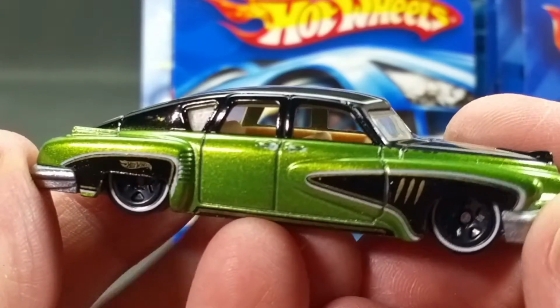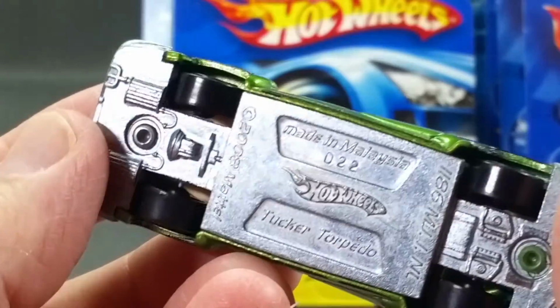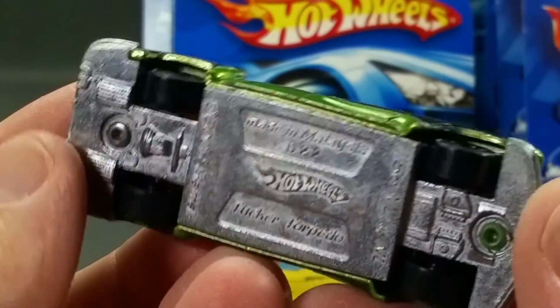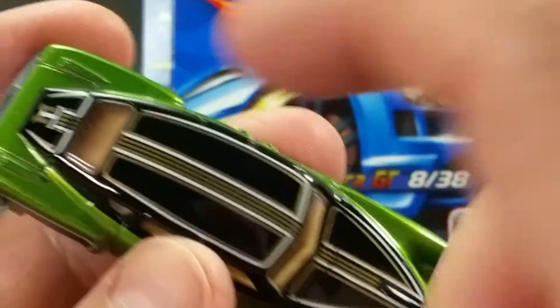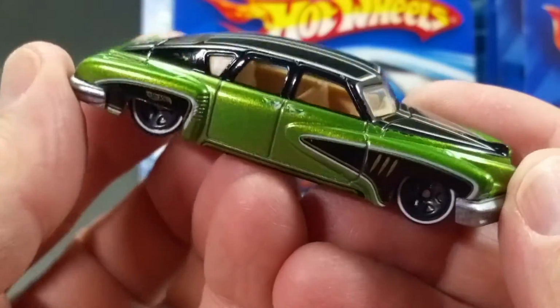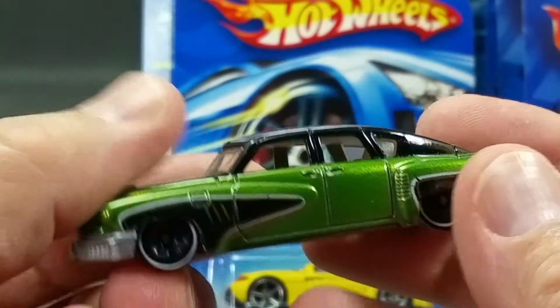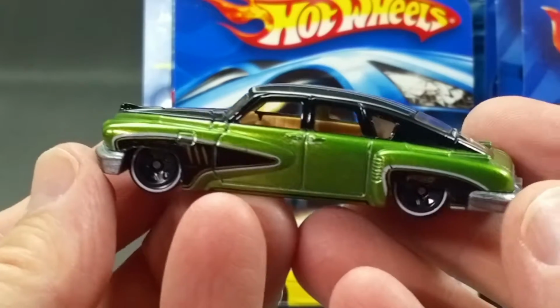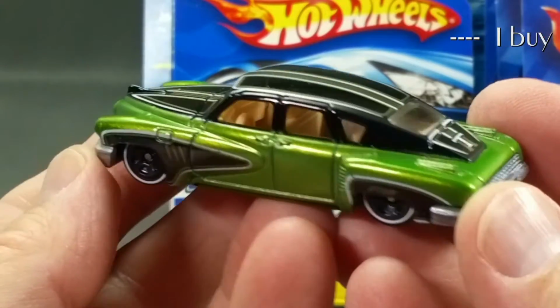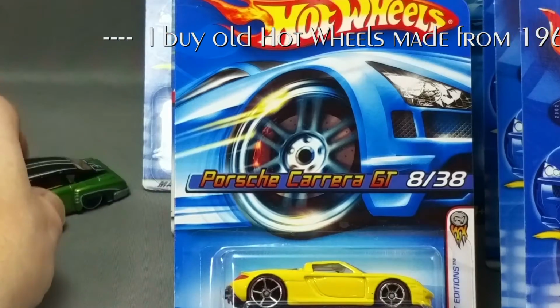Oh, man. Hey, that's groovy. This thing is actually metal on the bottom. Tucker Torpedo, all metal. Oh my goodness. This was a treasure hunt from 2011, and it's all metal. This is one sweet ride right here. I don't know how many variations of Tucker Torpedo they've made, but this one is a sweet one. I definitely like that. So let's put that over here.